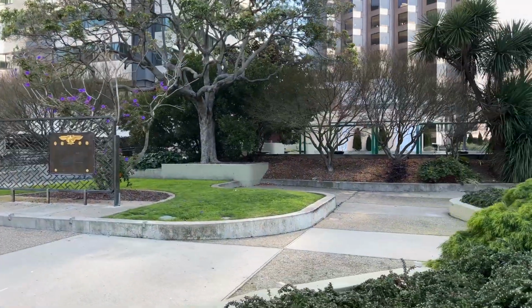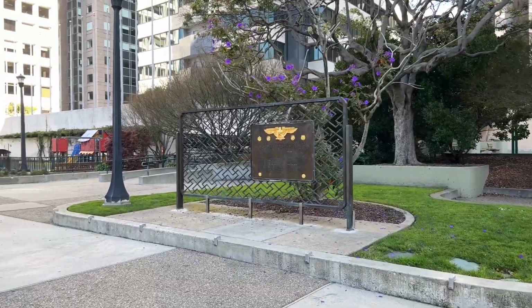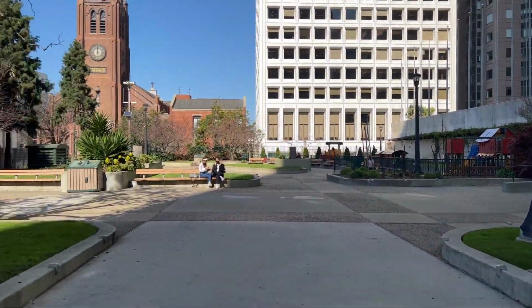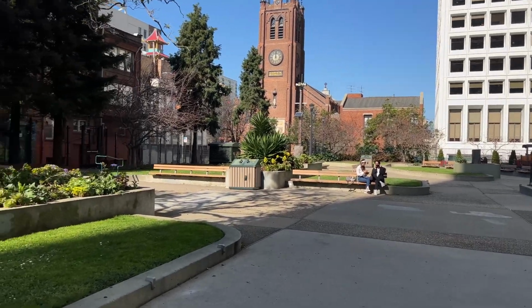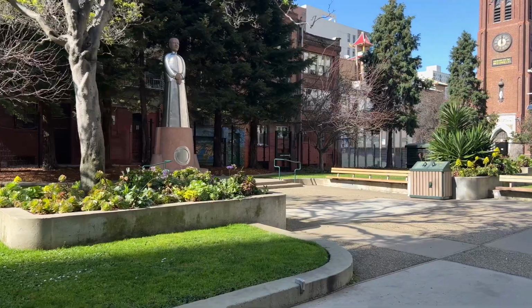So it's a lot of people crammed into a very small area. So a lot of the places in the neighborhood tend to get very busy and crowded. But this square here, called St. Mary's Square, it's named after that church there, St. Mary's Cathedral. This is one of the very few areas in the neighborhood they keep calm and quiet and peaceful.